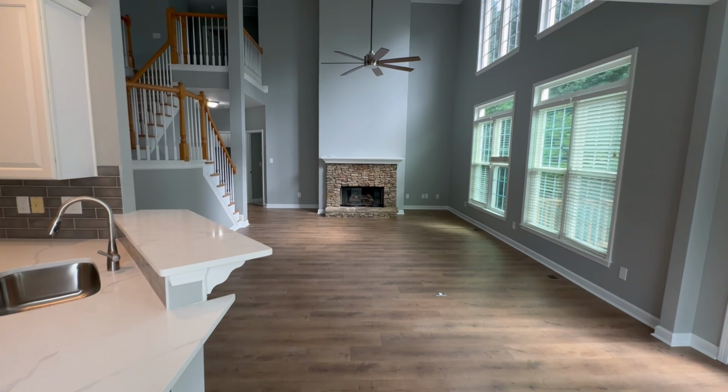Keep walking and you will find the family room. It is 2 stories. You have lots of windows. You have a fireplace that makes this room so cozy. They have recently replaced the flooring as well.